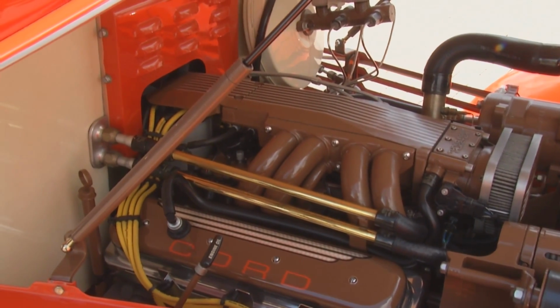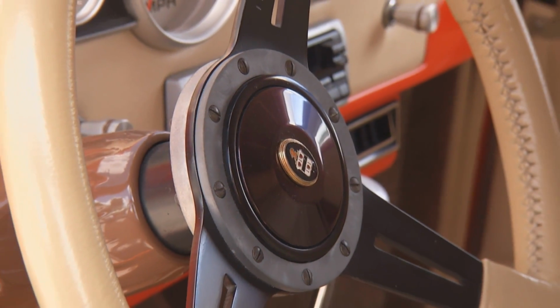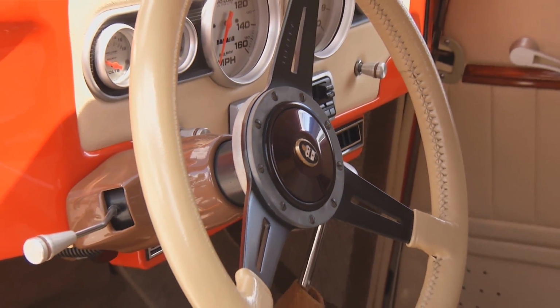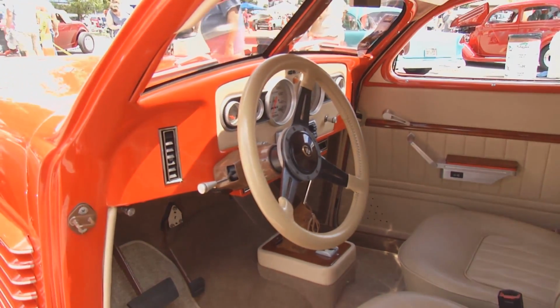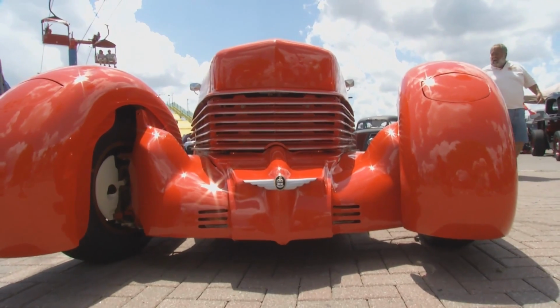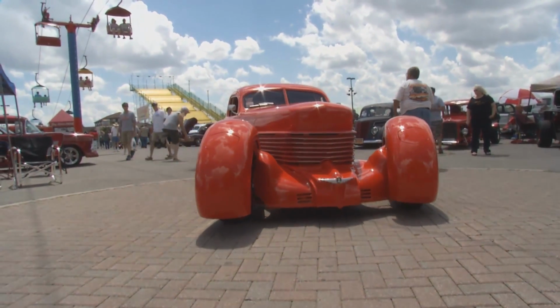It goes down the road quite well at speed, and the turning radius is a little bit wider than normal, so you need a little bit extra real estate to make a turn, but it goes very smoothly once you get on the open highway. I'm happy with the way it is. If it ain't broke, don't fix it.